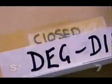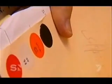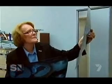This is where we have all of the files of people who are closed. The files are closed. What does that mean? Well, unfortunately, in the main, it means that these people have passed away. This black dot on the file tells me that this person is no longer with us. Now, many patients Rose sees are a mystery, requiring painstaking detective work.